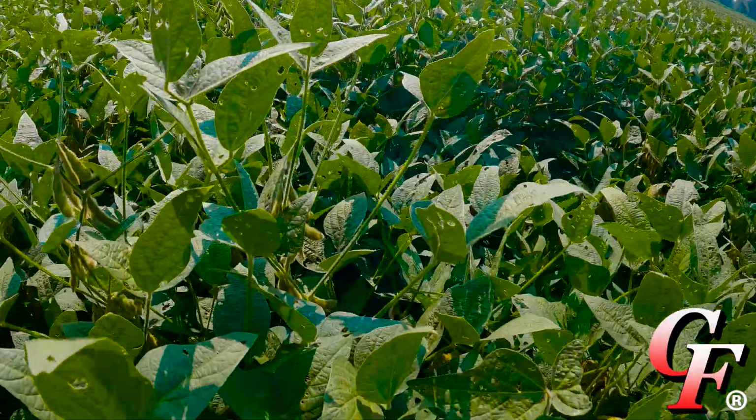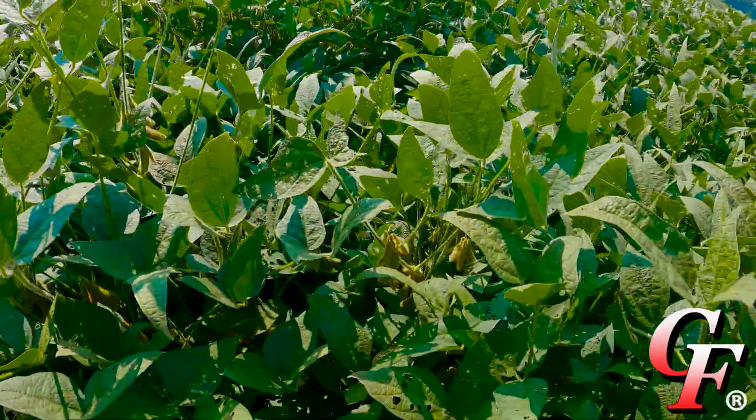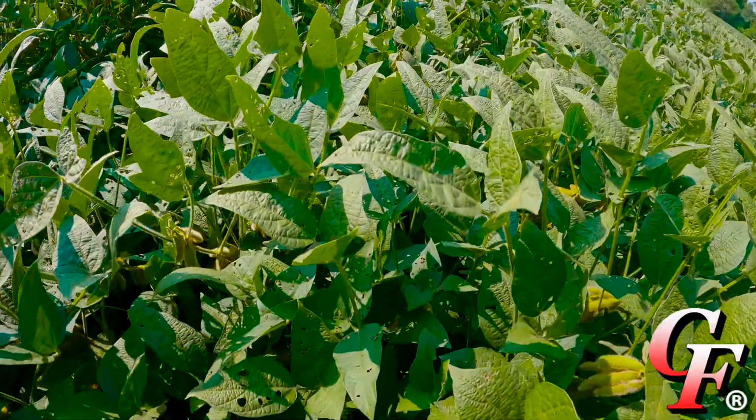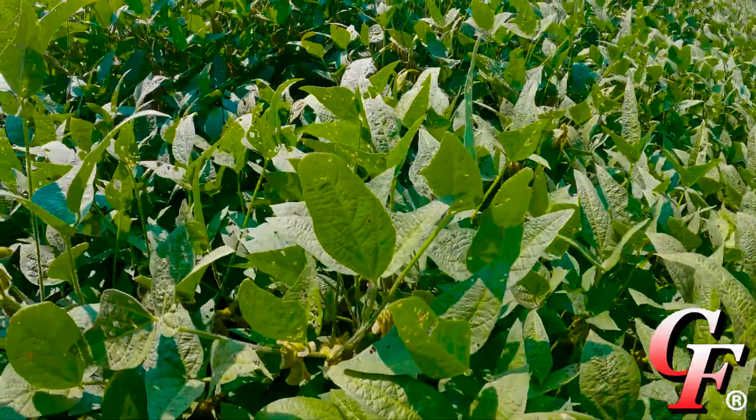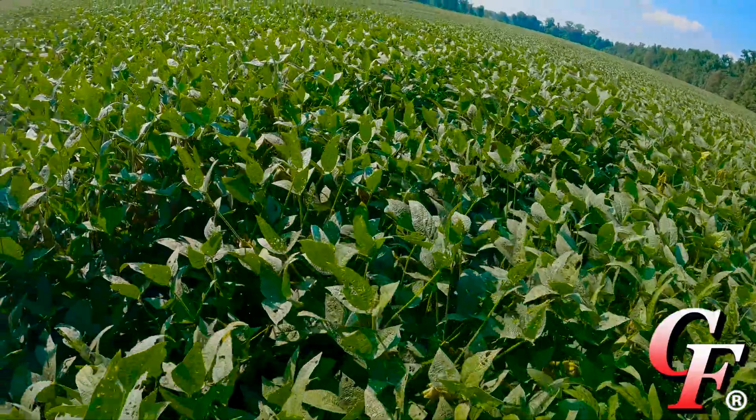Starting to get a little defoliation on the leaves. Got some critters in here starting to defoliate a little bit. Nothing severe by any means. Not seeing any frog eye. The fungicide did real good. Some I have seen in some spots.